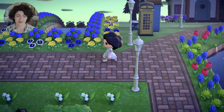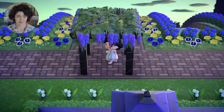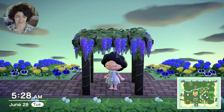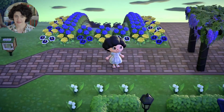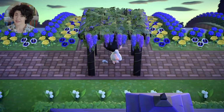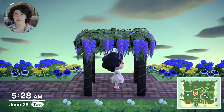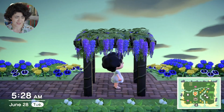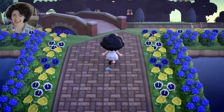I should have planned out my outfits to match a little bit better. I planned them out a little bit, but mostly I was working on getting the actual decor of the island done. But yes, here is a walkway right behind the town hall. I love these wisteria. Hanging wisteria. Wisteria blooms all year round in Animal Crossing too. Isn't that wonderful?